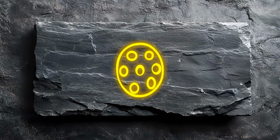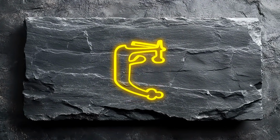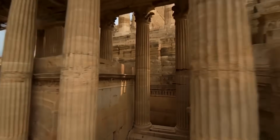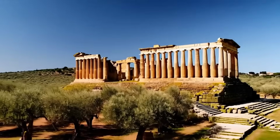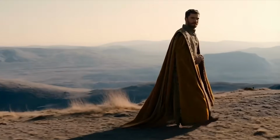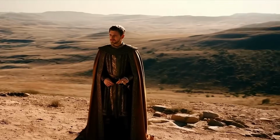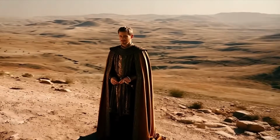Experts have come up with many theories about what the symbols mean. Some think it's an early form of Greek. Others suggest it's a prayer or a hymn. And some even believe it could be a letter from a king in Anatolia to a Greek ruler. Let's see who will be the first to figure this out.